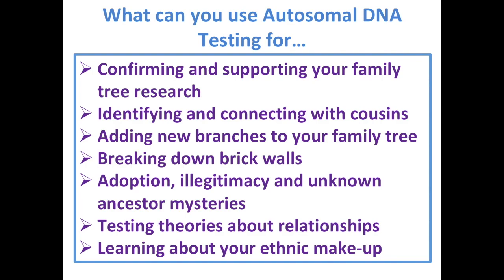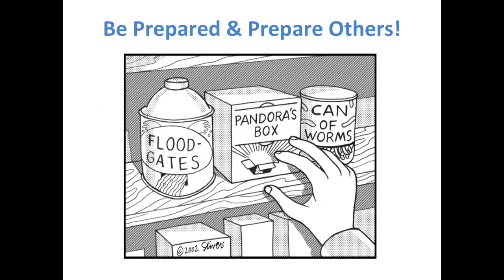So what can you use autosomal DNA testing for? Well, you can use it to confirm and support your family tree research that you've already done, identify and connect with new cousins, add new branches to your family tree, break down brick walls, adoption, illegitimacy, and all manner of unknown ancestor mysteries, testing theories about relationships, and learning about your ethnic makeup. And you'll notice I put that last, because for me, it's the least important of these.